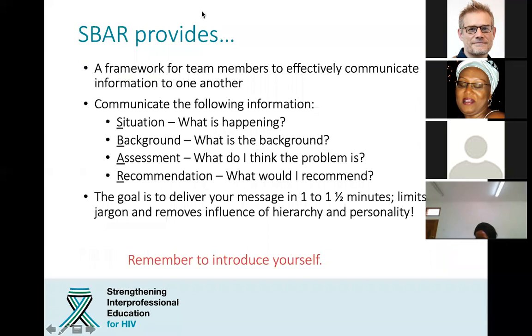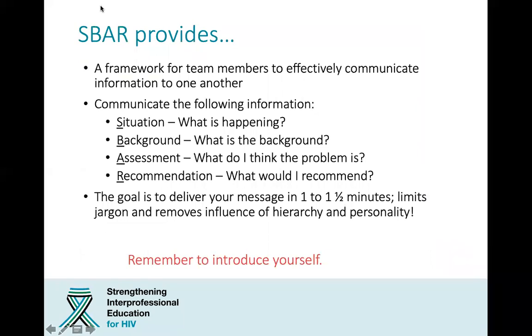And I just want to talk specifically about the SBAR, and that's because we use this tool in a couple of modules, including in one of the modules that is going to be presented later today. And many of you may be familiar with the SBAR. It's an acronym that you can teach your learners, but it provides an important framework for how team members can effectively communicate information to each other. And we think that this is a tool that could improve communication around HIV clinical practice.